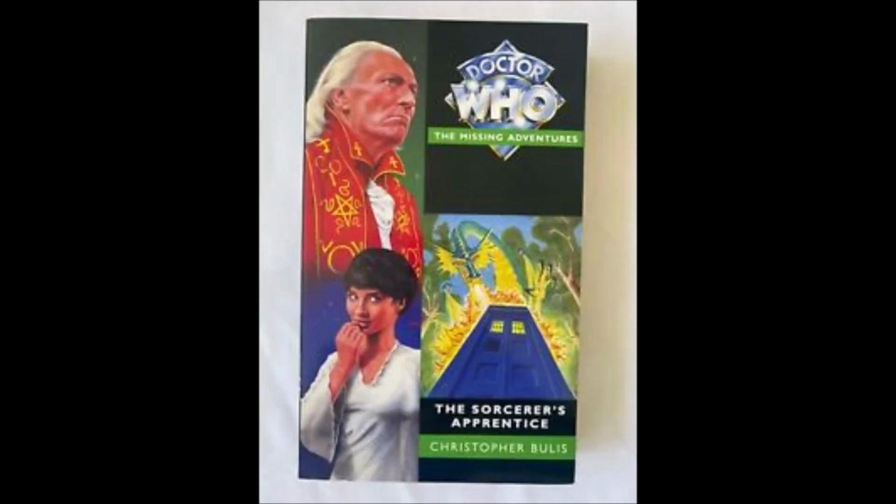The next book in the series is The Sorcerer's Apprentice by Christopher Bulis, which has the first Doctor, Ian, Barbara, and Susan. This is basically a sci-fi fantasy where the TARDIS crew arrive in a world where magic and all of its attendant fantasy clichés seem to be real, but of course the first Doctor's not having it. There has to be another explanation.